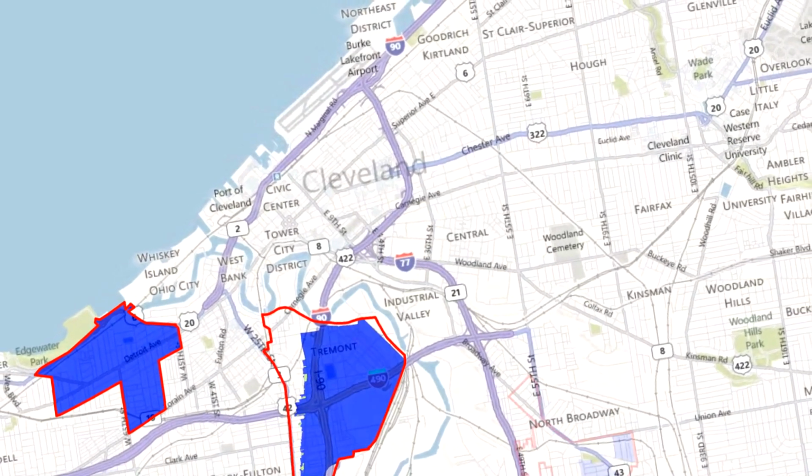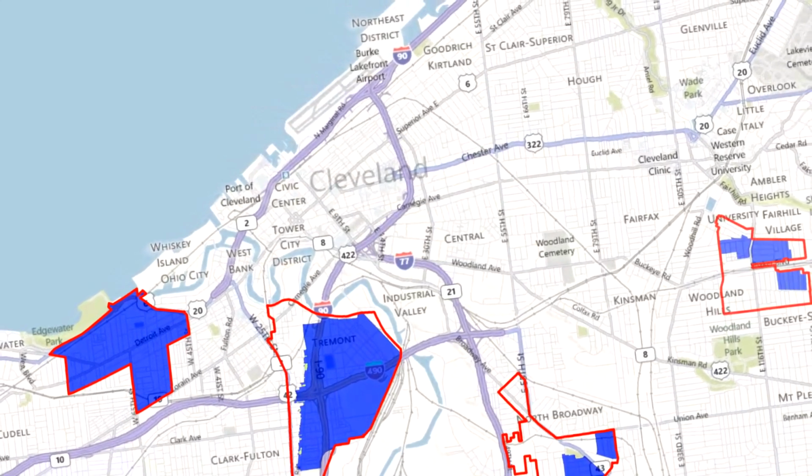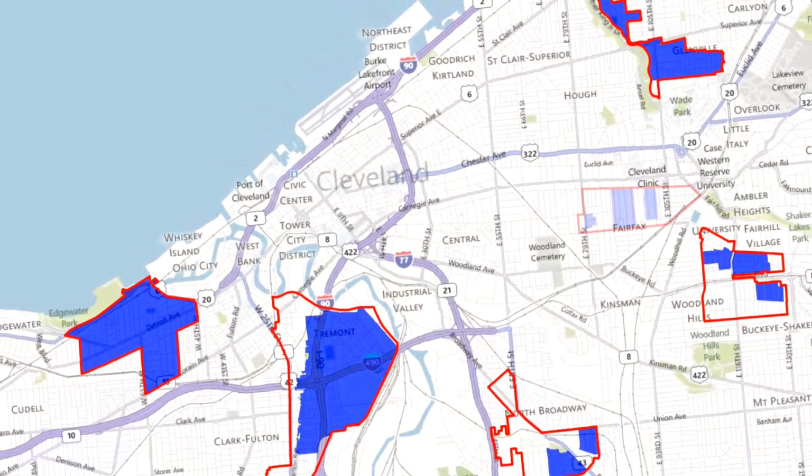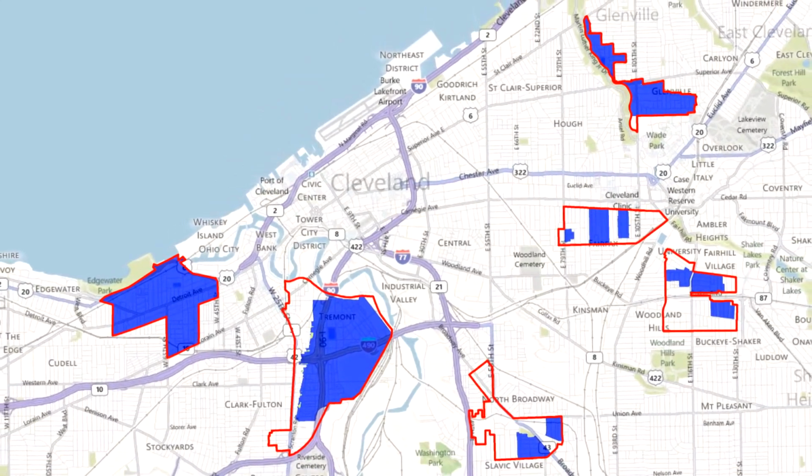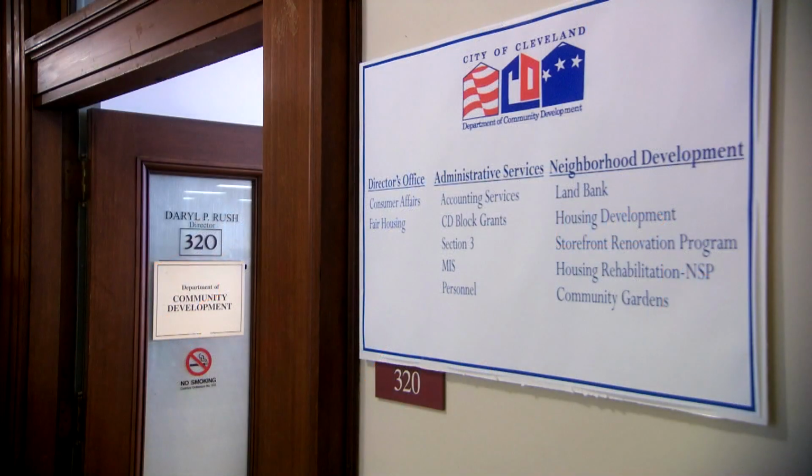CHN's target neighborhoods overlap with NSP-approved and eligible neighborhoods already identified by the City of Cleveland. When the city received NSP 1 funds, CHN was a perfect development partner to maximize their impact.